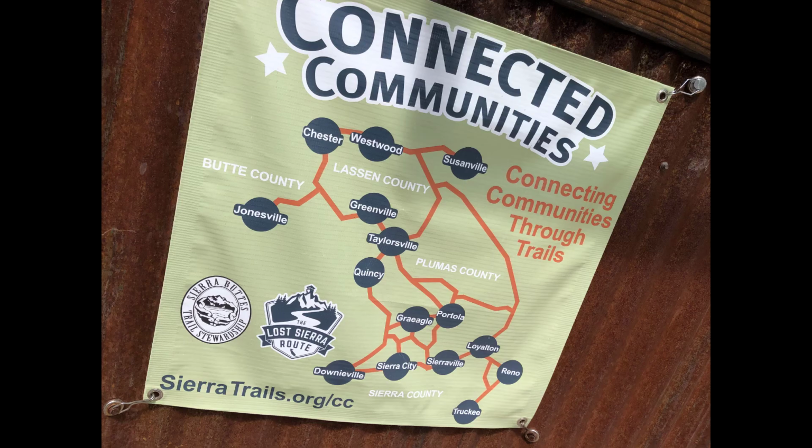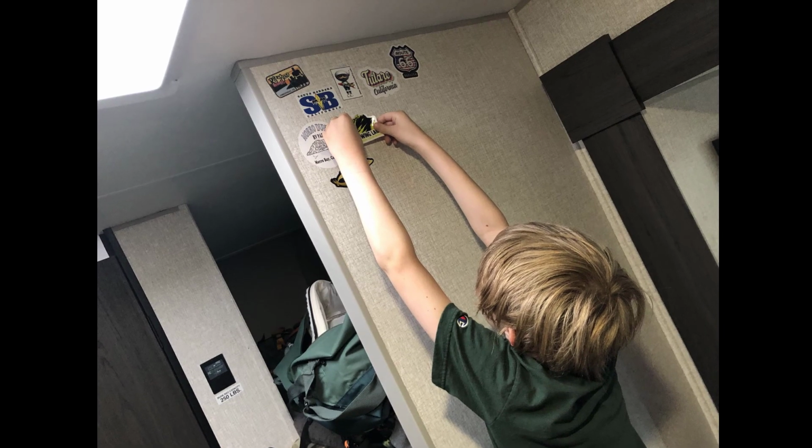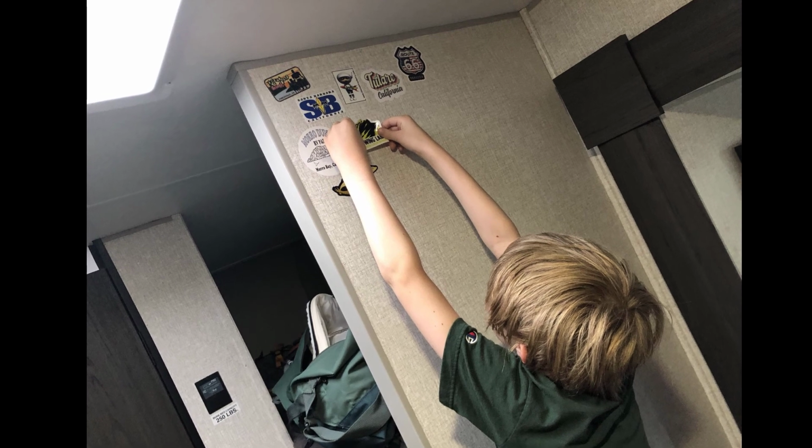And it looks like they've got this community of trails that kind of connect all the local small towns and communities next to each other. And since I know we're going to this area on a trip again in the future, that is definitely going to be on my list. And a Brewing Layer sticker made it to the Wall of Fame in our RV.